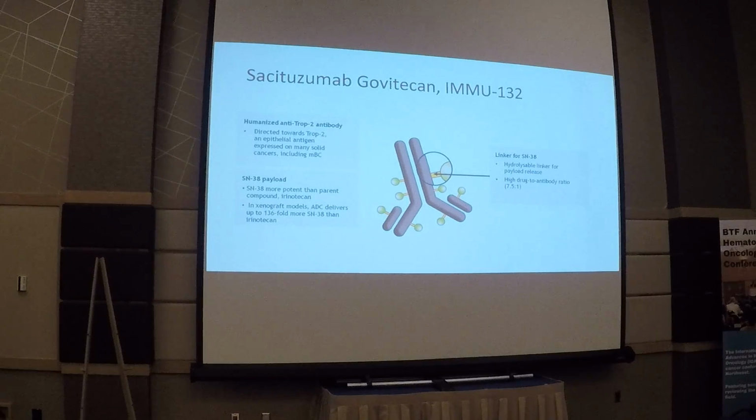So I'll close with this last kind of innovation that we saw. Another way to de-escalate therapy for our patients is potentially, rather than giving chemotherapy freely, to hinge it to some sort of Trojan horse type mechanism. And here, the perfect Trojan horses are the monoclonal antibodies. So we attach a very toxic chemotherapy to a monoclonal antibody, which is then directed towards some target inside a specific cell, ideally a cancer cell.